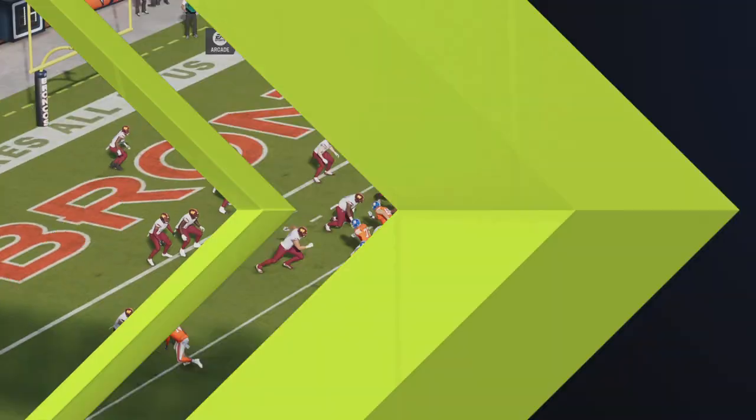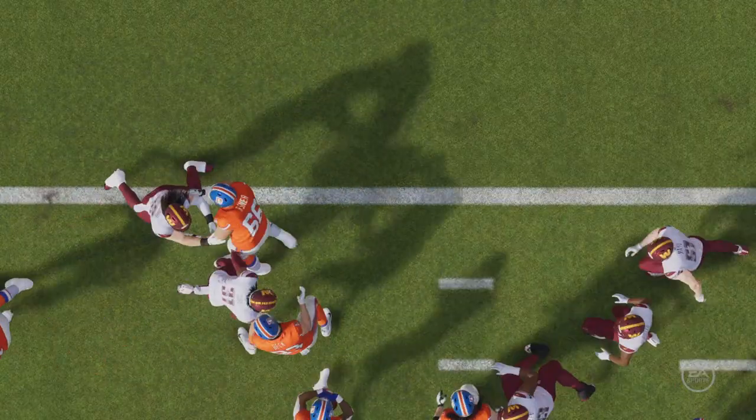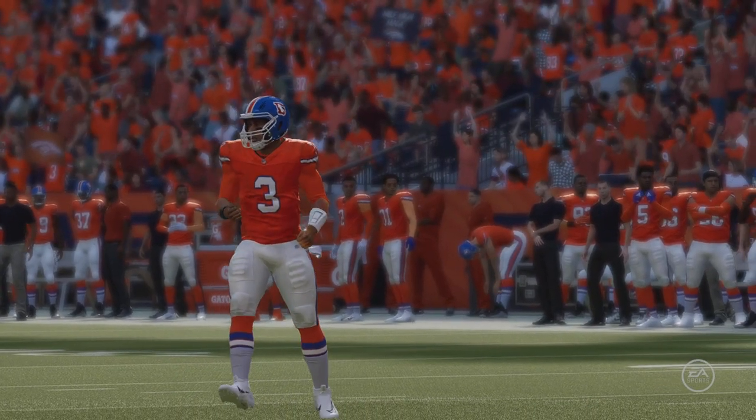So both sides of the football contributing here early. Their defense forces the punt, and then the offense takes it down the field and punches it in on the short touchdown run. And Brandon, that's good complementary football, and that's what they're going to need if they want to get out of here victorious.